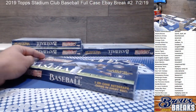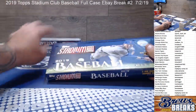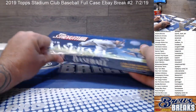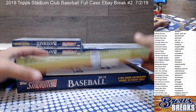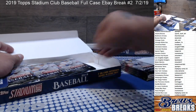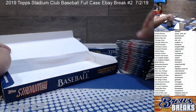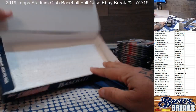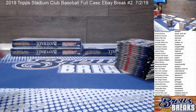So two 1/1s in a case. A Juan Soto. A Vlad Jr. auto. Matt Chapman. Yeah, I'll put a mag in the package with it. That way you can use that mag if you would like to. I can't do it.